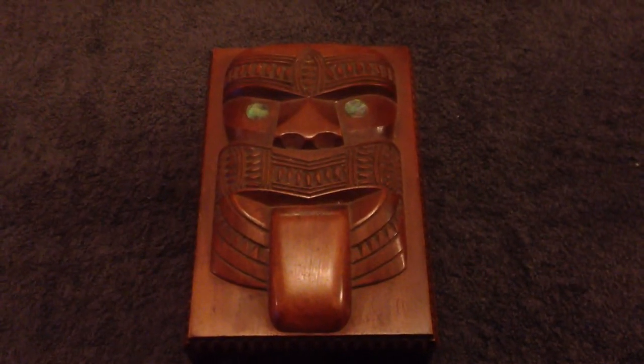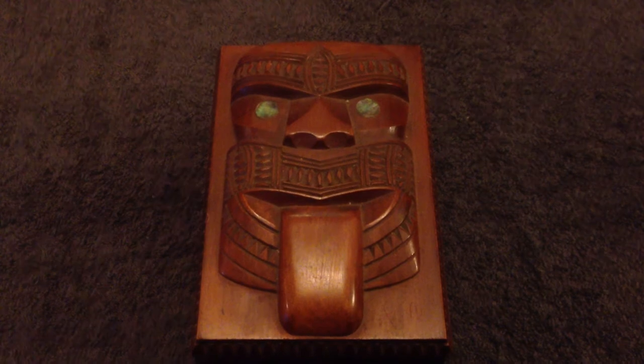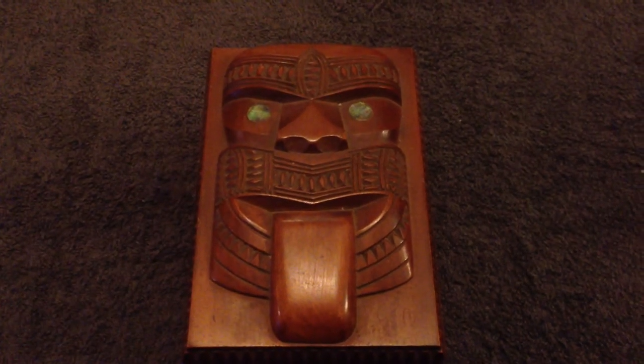I'm just showing off my new Kookaburra coin case. This isn't actually my new Kookaburra coin case. I'll show you that in a second. Just wanted to quickly show you this.